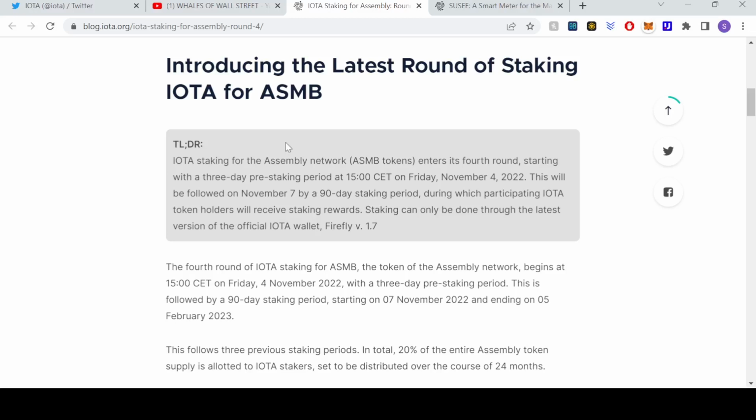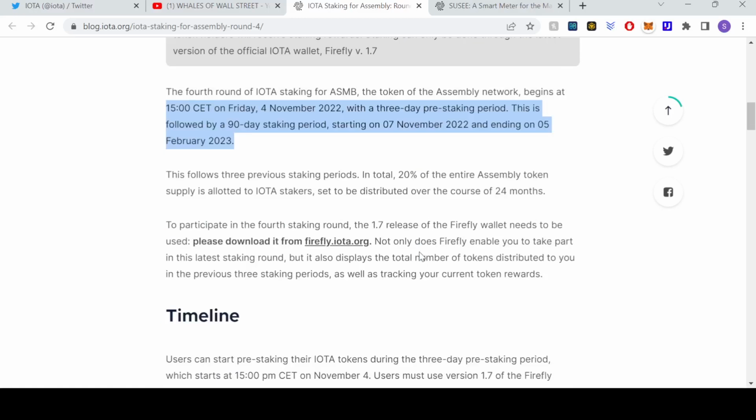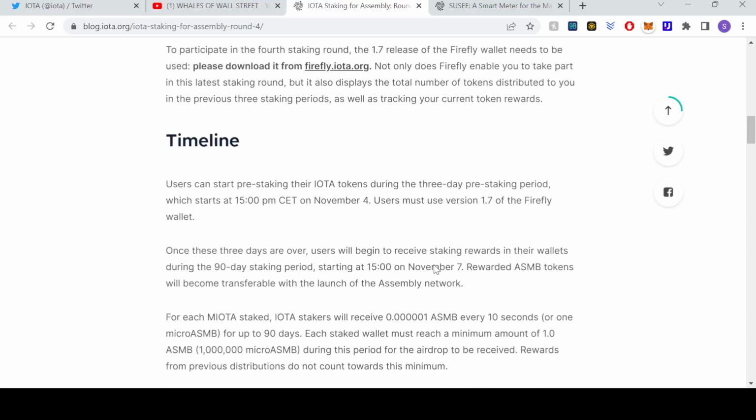So this particular one, round 4, will be ending on the 5th of February. So plenty of time, guys, for you to get your IOTA tokens onto the Firefly wallet and get staking for those Assembly tokens. So this is really exciting stuff, and for sure something you want to get involved with. Like I said, go check out the video of how to do that at the end of this one.